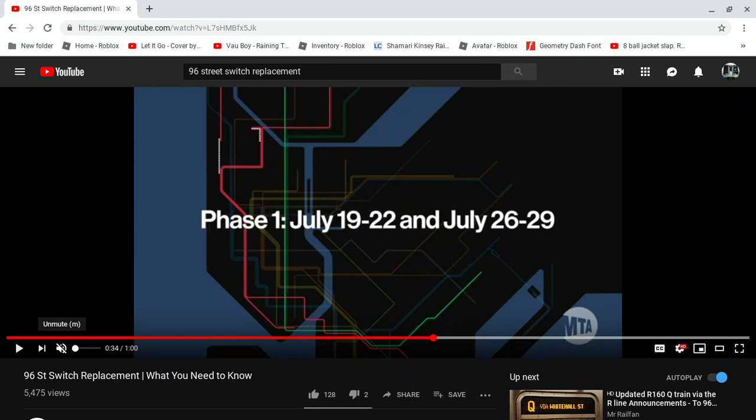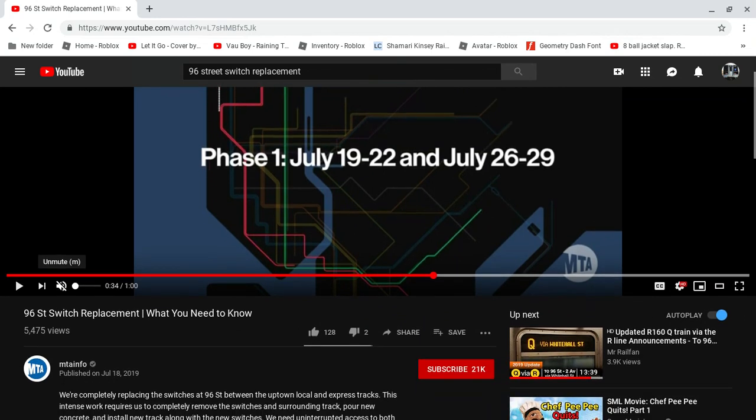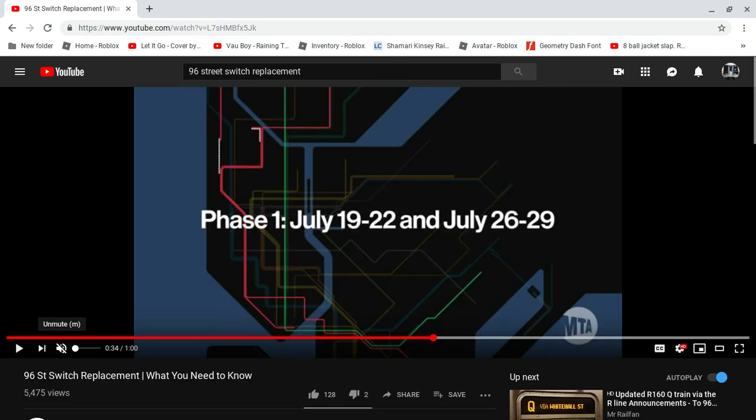So as you see here, this is the 96 Street Switch Replacement by MTA Info. It's a good channel, just about the trains and stuff, making sure they're going good, with extra videos that the Weekender doesn't provide that much. So here it is. Anyway, this map right here is phase one. This is where we get the other map from before, when the two trains were running.